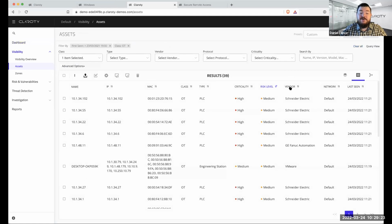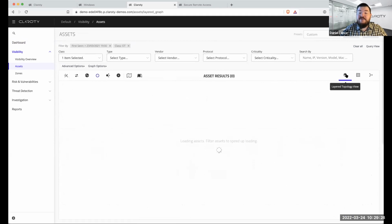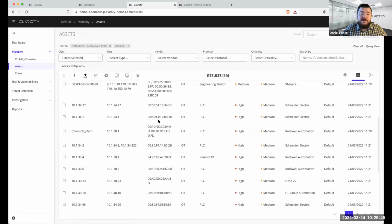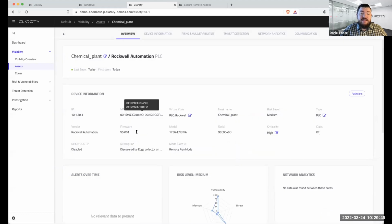Now, if I just click on my OT assets here, I can see I have all of my PLCs. I have a network topology, but I don't have the relationships between the PLCs and the different session flow. Now, that is something that is unique to our CTD product. But what I have been able to do in just that short period of time, about a 10-minute window, as I recommended earlier, is I can dive into any one of these PLCs, and I can see that it was collected by Edge. I can see the desktop that it was collected on.